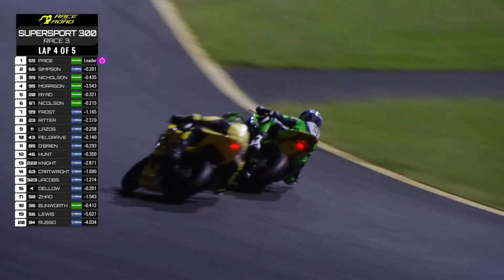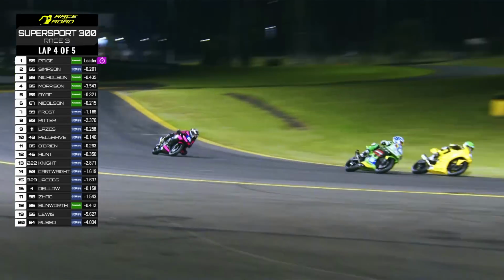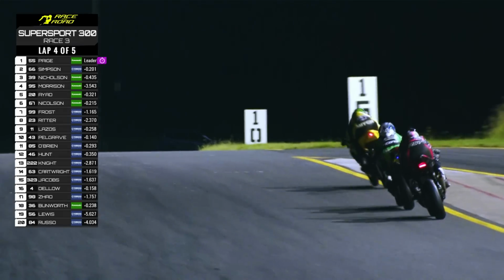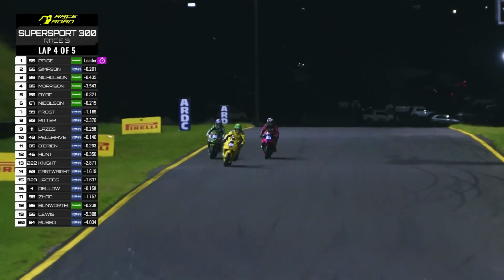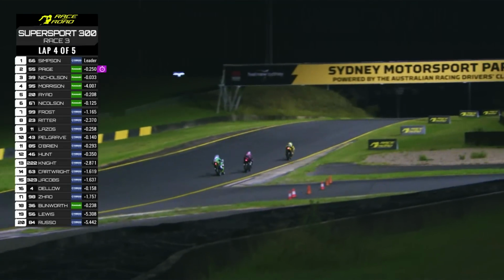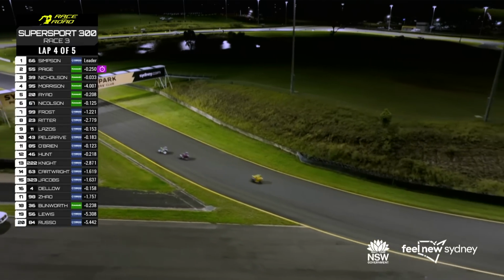Well, you wouldn't think this guy is 13 years old and having his first season in the Supersport 300 category, the way he's riding. He's just drifted back into second spot now, and Mitch Simpson's putting the hammer down. So Simpson goes up into the lead. Nicholson goes up into second. So Jake Page will have a good opportunity now to go to school on these two very experienced riders. Check their lines out.